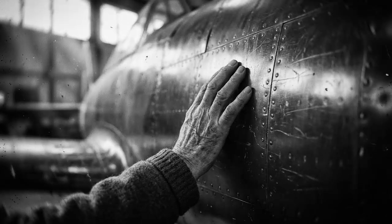Without the P-36, there is no P-40. Without the lessons learned from the Hawk, the landing gear, the wing structure, the manufacturing techniques, Curtiss-Wright would never have been able to arm the Allies.